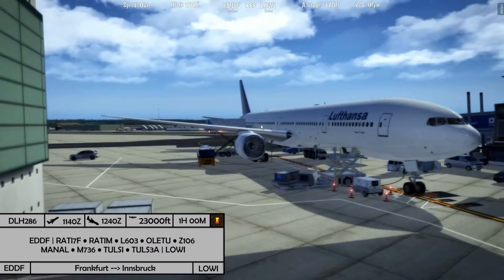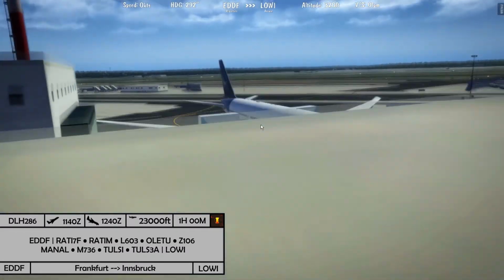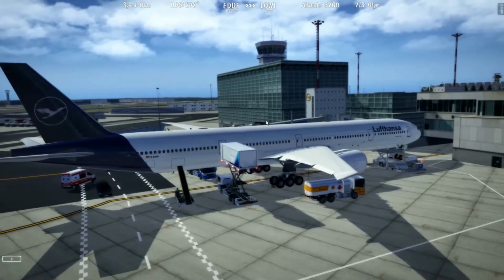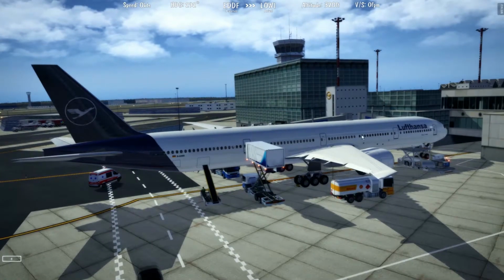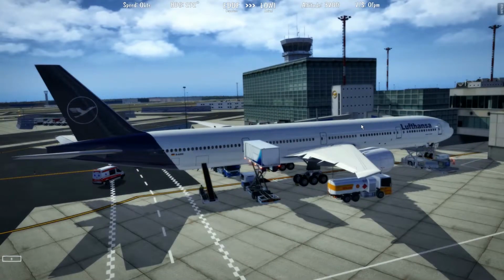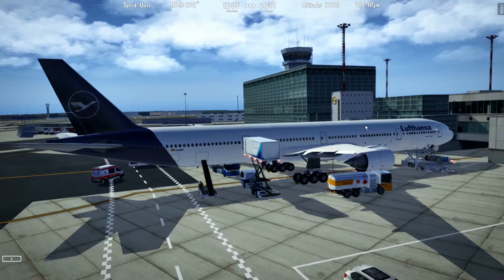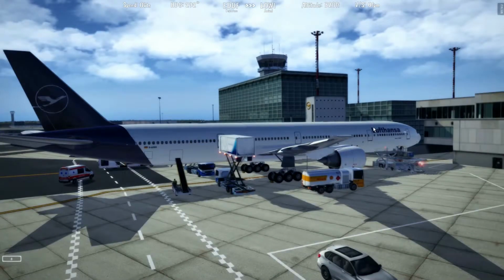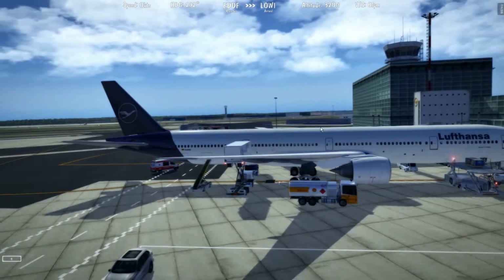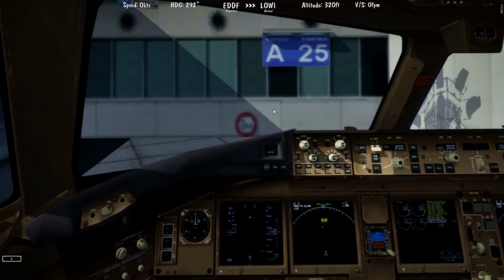And also, this new Lufthansa livery can be found on the Explain forum, which is made by me. Currently on the website, it is not completely white here, but I'll probably update it when I'm editing this video. By the time this video goes out, it should be updated in the Explain forums. This is also a fictional livery because Lufthansa does not have a 777-300ER. It only has the 200LR, I think.